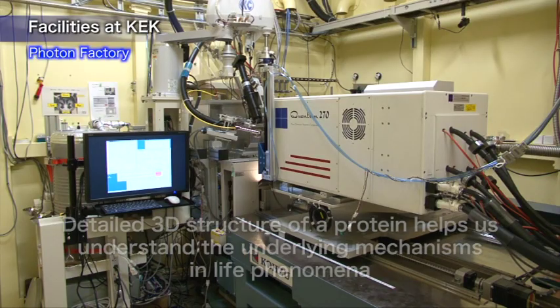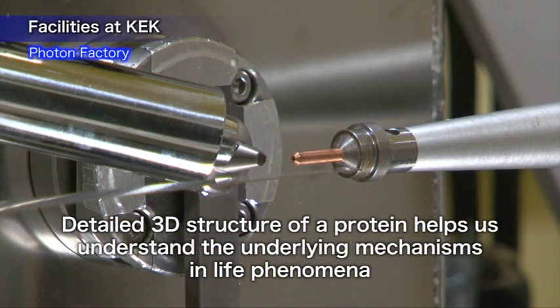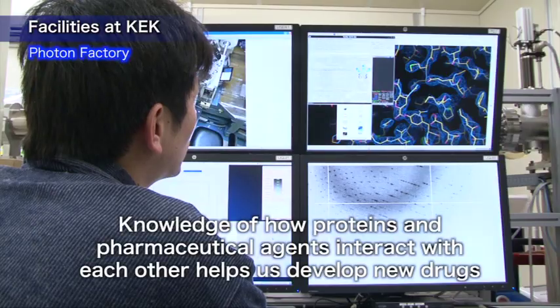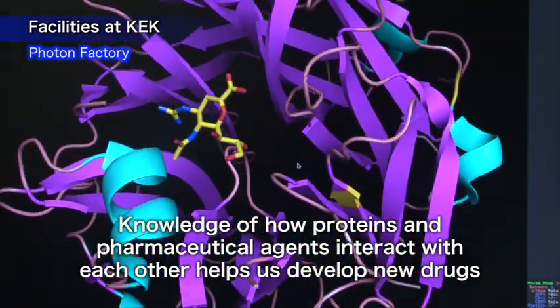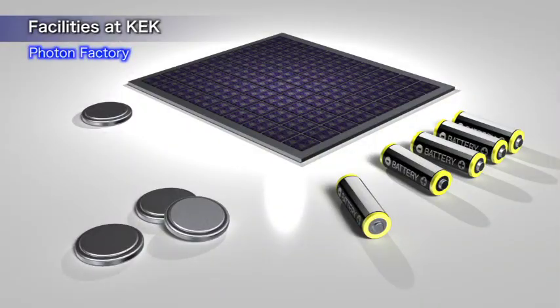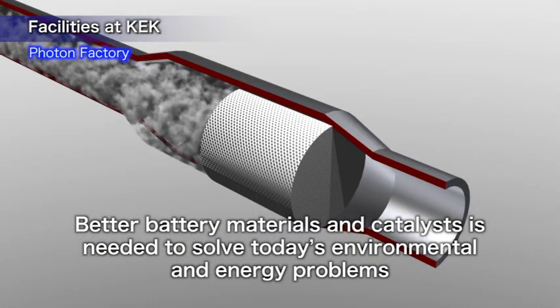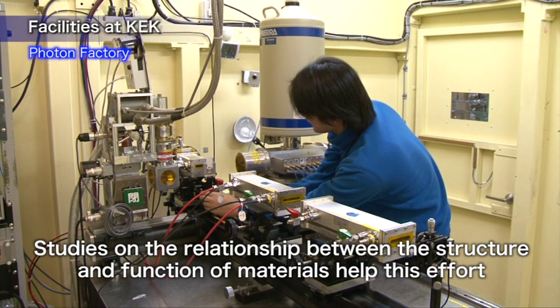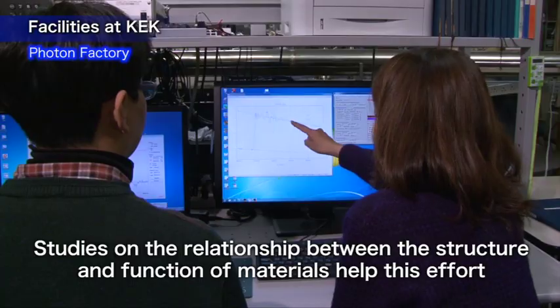By elucidating the detailed three-dimensional structure of a protein, we can deepen our understanding of mechanisms in life phenomena. By knowing how proteins and pharmaceutical agents interact with each other, we can develop new drugs too. For solving environmental and energy issues, we have to develop better battery materials and catalysts. This is a major effort. Studies on the relationship between the structure and function of materials at the atomic level help this effort.